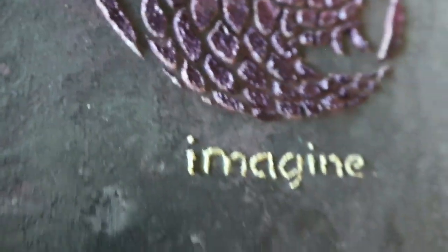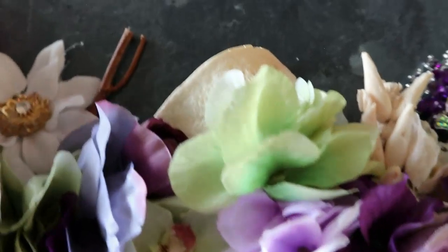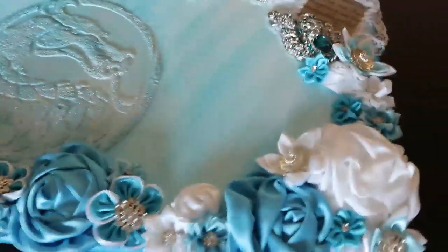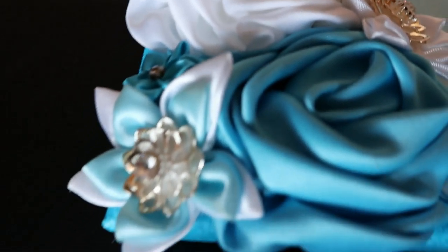Okay. Here's the other dragon. And this is all painted. I painted this. I did a pour. And the dragon's 3D skin again. Flowers. And this here, this is coconut shell in here. Okay. And then here is, when I made this one, I was thinking of the movie Frozen. I don't know why. But it's all rhinestone. And this dragon as well, it's got a 3D effect to it as well.